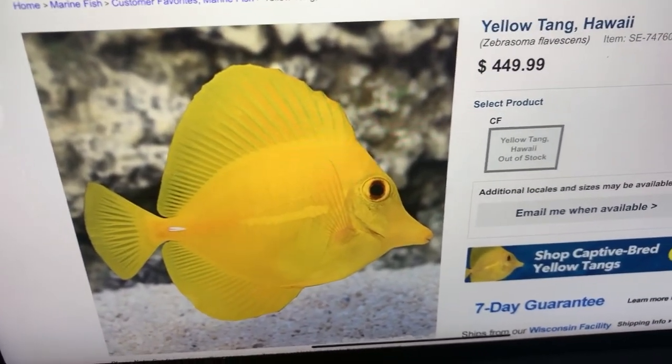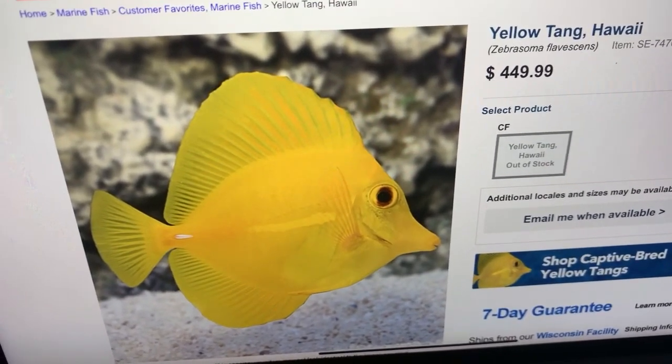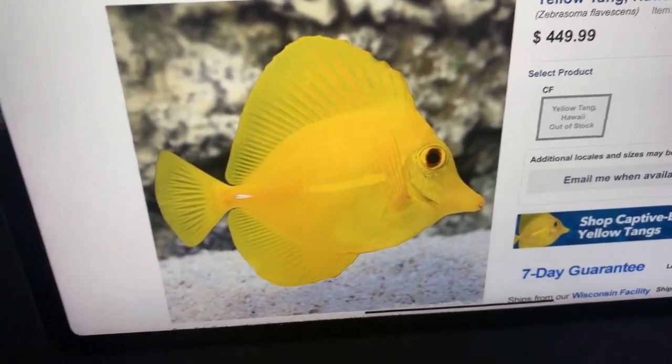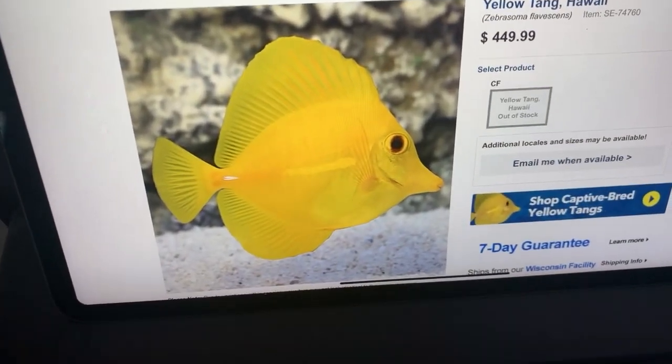I think the price is overinflated a bit. Obviously, the Hawaii ban hasn't helped that. So if you haven't got one and you are looking to get one, they're not going to come cheap, but they're worth the money because they're beautiful.